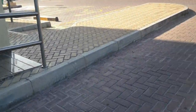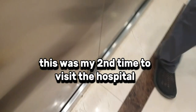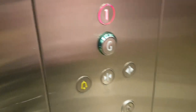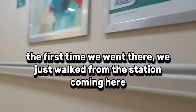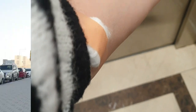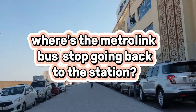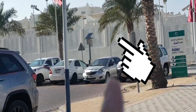Back. So where's the bus stop? The bus stop for coming back is over there.